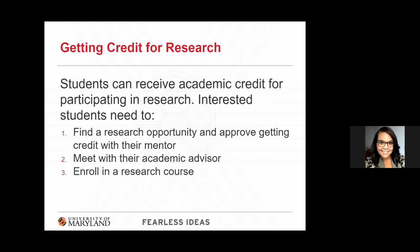So students sometimes worry about how to add more onto an already busy schedule. Getting credit for research can be a really appealing way for students to get that research experience while also moving towards their graduation goals. So students can receive academic credit for participating in research.